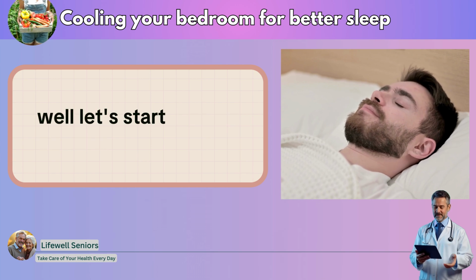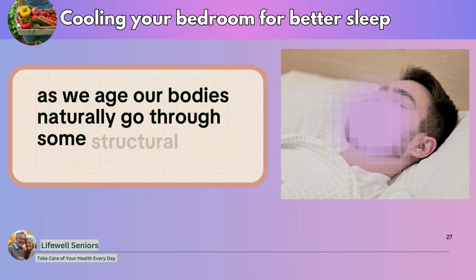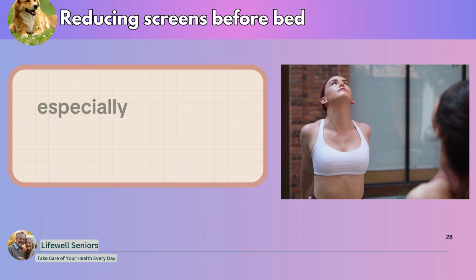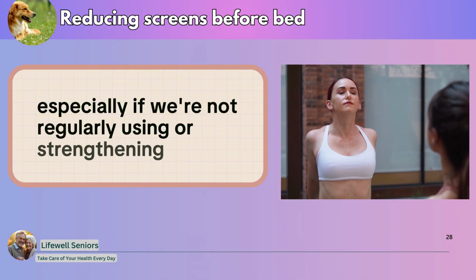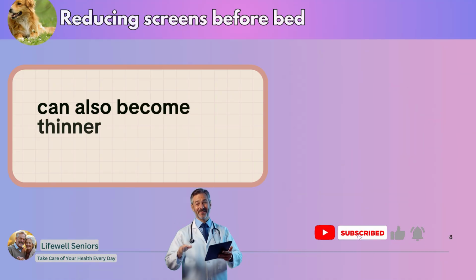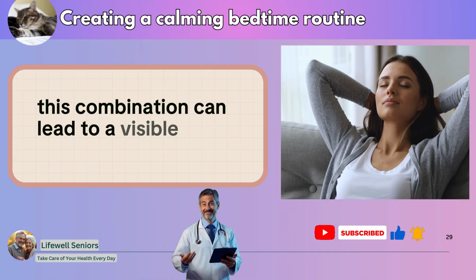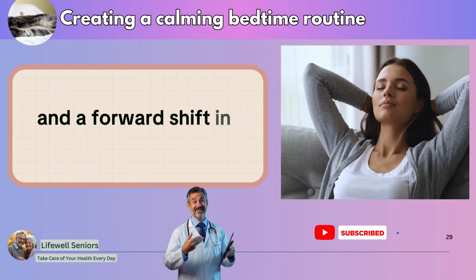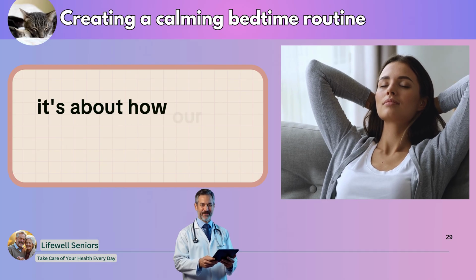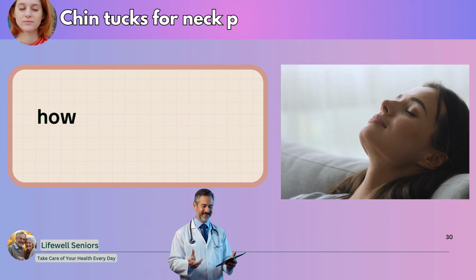So what's really going on here? Well, let's start with the basics. As we age, our bodies naturally go through some structural changes. The muscles in our upper back can become weaker, especially if we're not regularly using or strengthening them. Our bones, particularly in the spine, can also become thinner and more fragile. And over time, this combination can lead to a visible curve in the upper back and a forward shift in head posture. This isn't just about gravity or age, it's about how our bodies respond to years of habits, movement, and, yes, how we sleep.